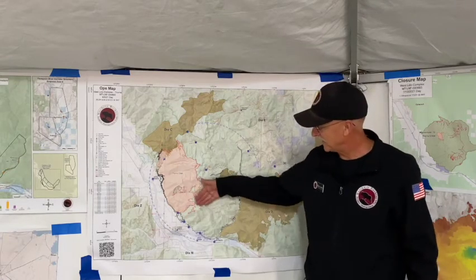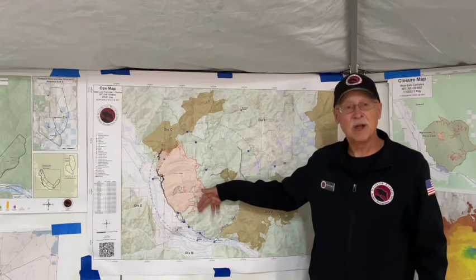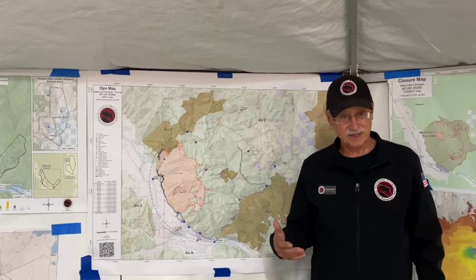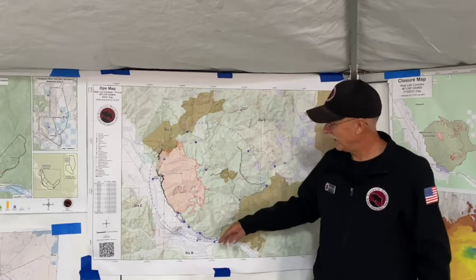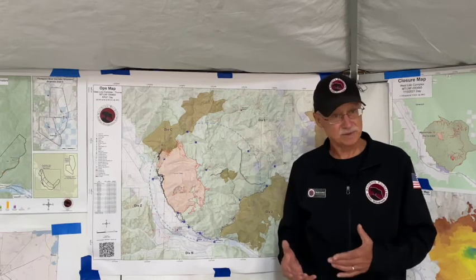And so as the fire in the upper elevations continues to move south, we're just going to keep up with it. And we're accomplishing that through aerial ignition and ground ignition as we go into the later evening hours to keep that squared up.